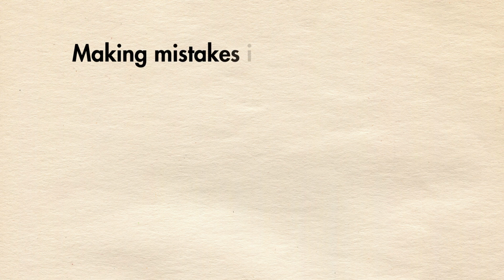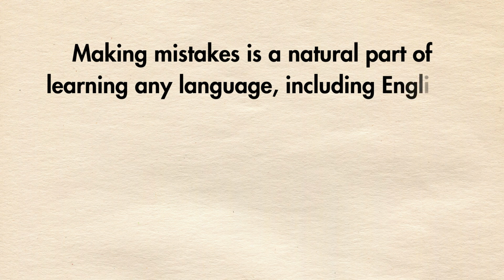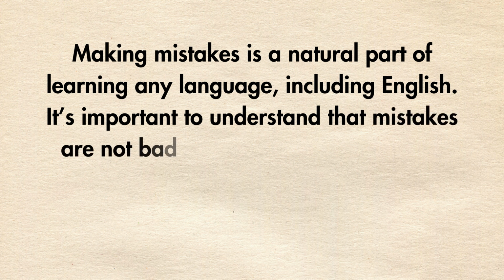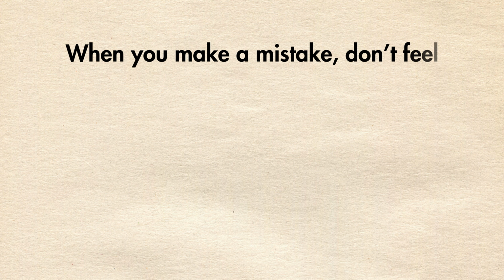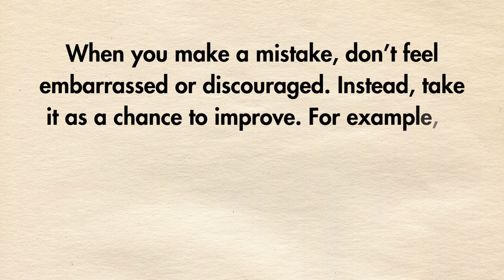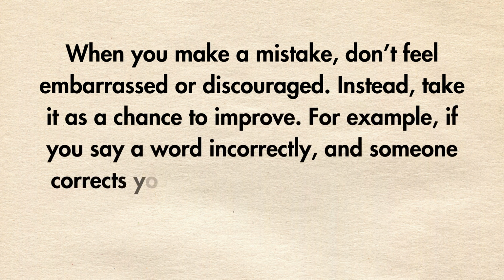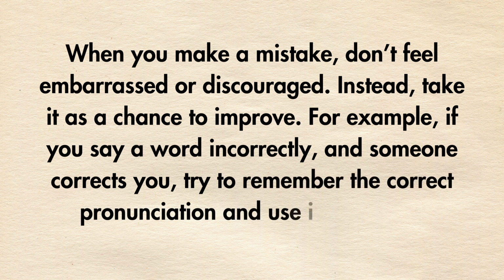Making mistakes is a natural part of learning any language, including English. It's important to understand that mistakes are not bad, they are opportunities to learn. When you make a mistake, don't feel embarrassed or discouraged. Instead, take it as a chance to improve. For example, if you say a word incorrectly and someone corrects you, try to remember the correct pronunciation and use it next time.